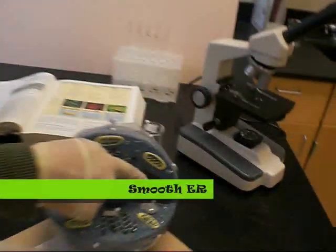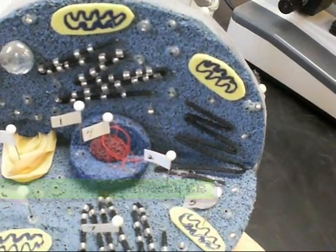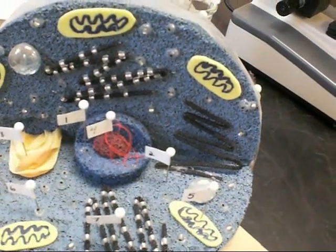Now, if making lipids and detoxification of the cell is what you need, we have the smooth ER. It's attached to the rough ER, and it can even metabolize carbohydrates.